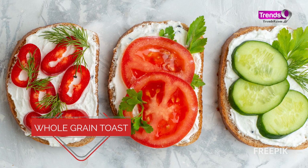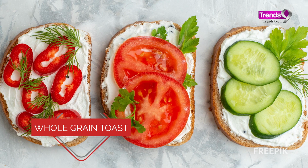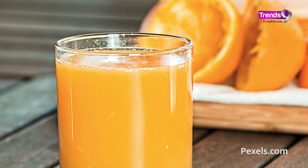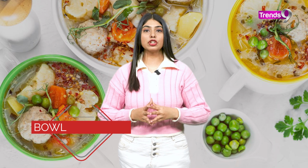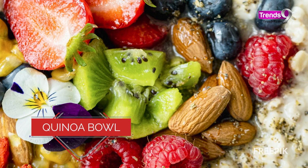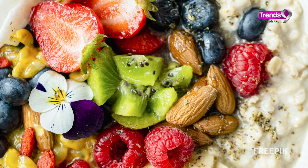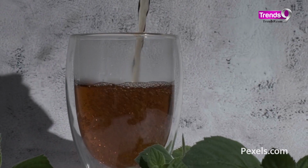For day 3, you can opt for whole grain toast along with poached eggs, a sprinkle of black pepper and avocado slices. And for beverages, you can opt for freshly squeezed orange juice. For day 4, you can opt for quinoa breakfast bowl that will have sauteed vegetables and cherry tomatoes along with poached eggs. And for beverage, you can opt for cinnamon water.